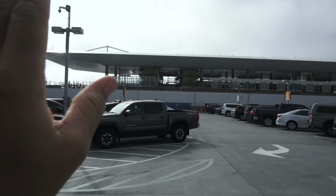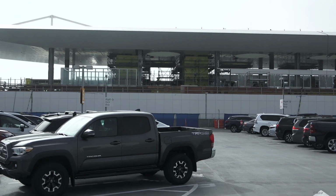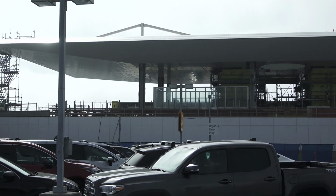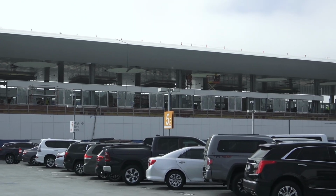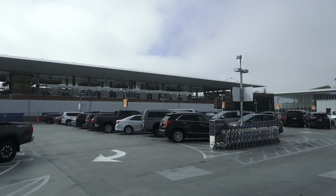I'm gonna guess the West Station's still maybe 3, 4, 5 months away from being completed, so maybe later in the winter, late winter, early spring maybe. We'll see. Hopefully they prove me wrong.